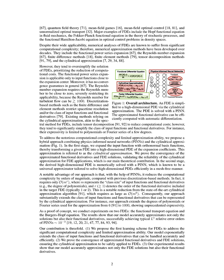Using our proposed method, we achieved typical relative error orders of approximately 10^-3 for both the functional transport equation, FTE, and the Burgers-Hopf equation, BHE, even with polynomial degrees as high as 1000. This performance significantly surpasses state-of-the-art methods, such as the CP-ALS algorithm, which can only handle polynomial degrees up to 6. Our approach demonstrated the ability to accurately approximate not only the solutions, but also their functional derivatives, showcasing a notable improvement in expressivity and accuracy.